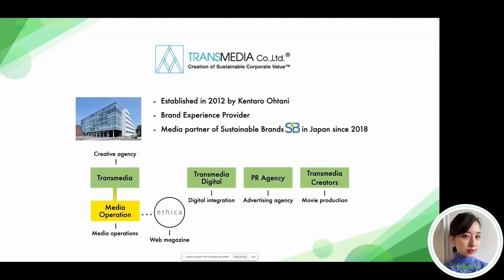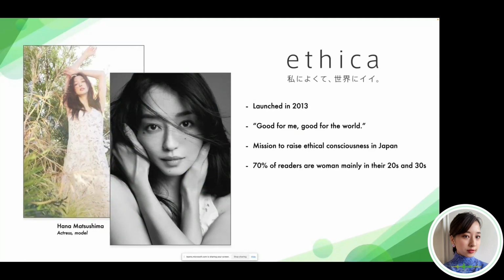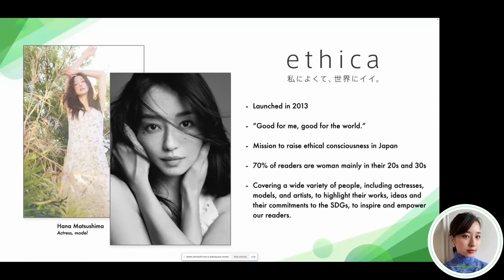We started our business as a creative agency, and we now have 5 companies. All of these specialize in sustainability and have ethical characteristics. And ethica, one of our fundamental activities, was launched a year after the company's foundation. Ethica is a women's web magazine with a key slogan, good for me, good for the world, which is exactly the same meaning as well-being. To raise people's ethical awareness in daily life, we cover a wide variety of people, including actors and artists, to highlight their ideas and commitment to the sustainable lifestyle to inspire our young female readers.